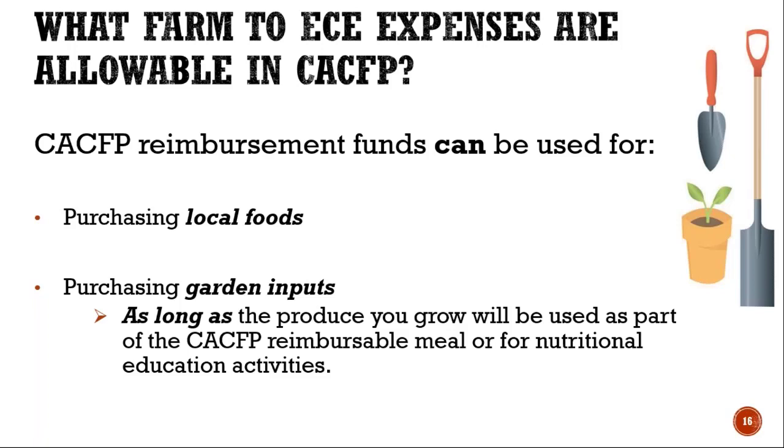You can also use your CACFP reimbursement funds to purchase garden inputs to grow your own foods, such as seeds, fertilizer, watering cans, tools, etc. As long as the produce that you grow in your garden will be used as part of CACFP reimbursable meals and snacks or for nutrition education activities.